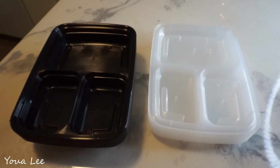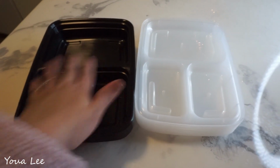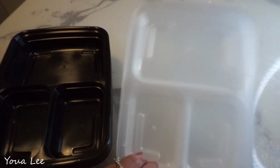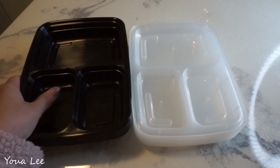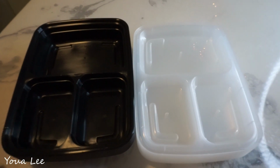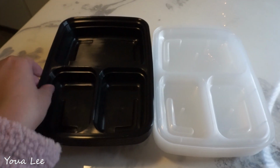So I want to share with you guys what containers I use for food prep. I got these that have three dividers, three sections for three different slots, and with the lid. I got these off Amazon. I'll link it below if you're curious. It's actually really cheap. I think it was a set of 21, for 21 days, and I want to say under $10. So I think it was such a good deal.